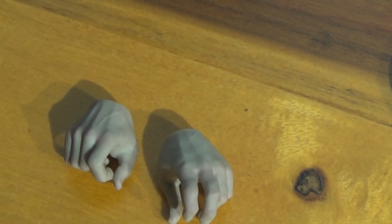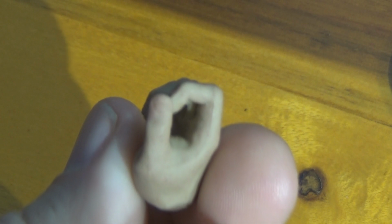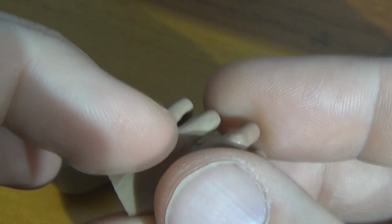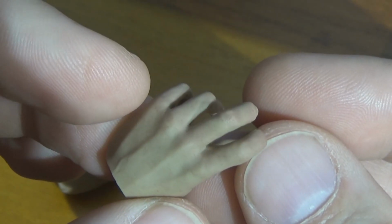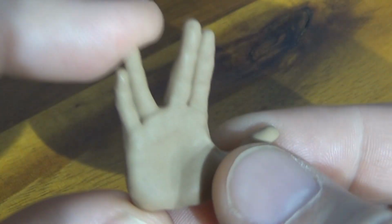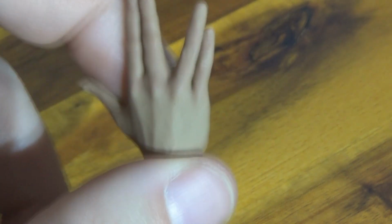And a couple of utility style hands. Here's another hand that can possibly hold the phaser. You see there. And then another gripping hand, maybe for the communicator or for the tricorder, which we're going to take a look at here in a second. There's the sort of Vulcan salute, live long and prosper.